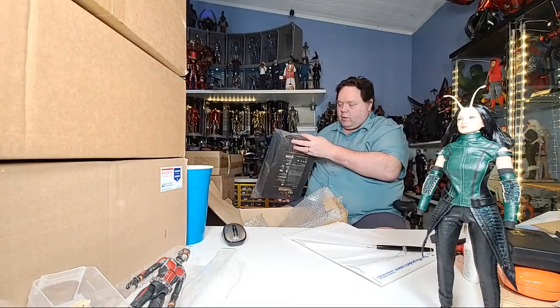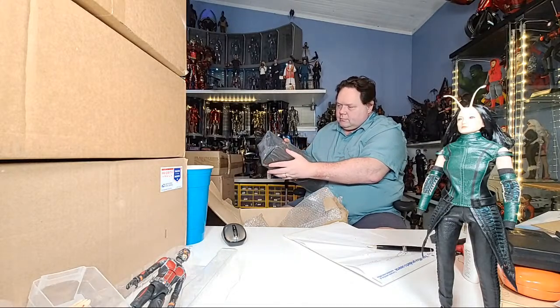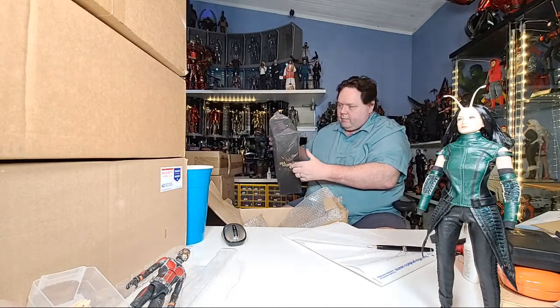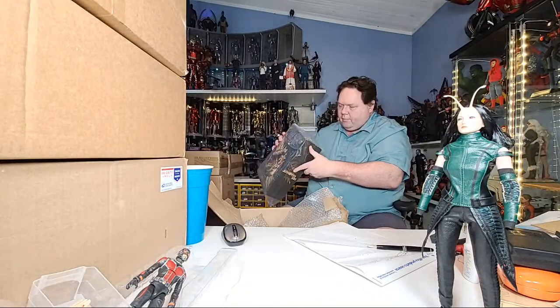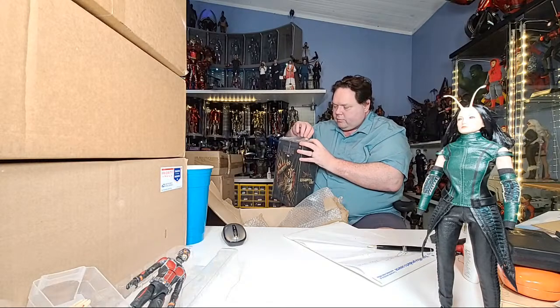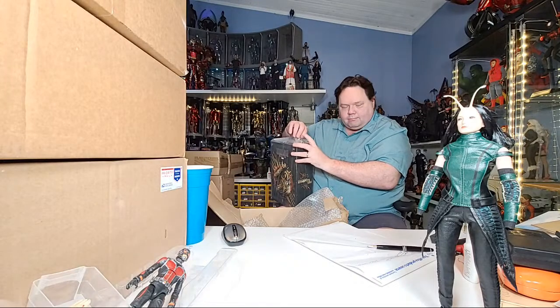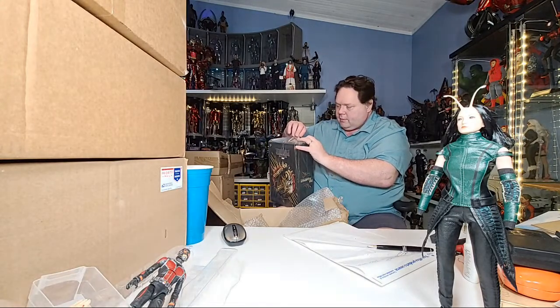And I don't remember whether this is supposed to be brand new or not. Trying to look at the tape, see if this has been opened, and it has been opened. So I'm going to inspect it.